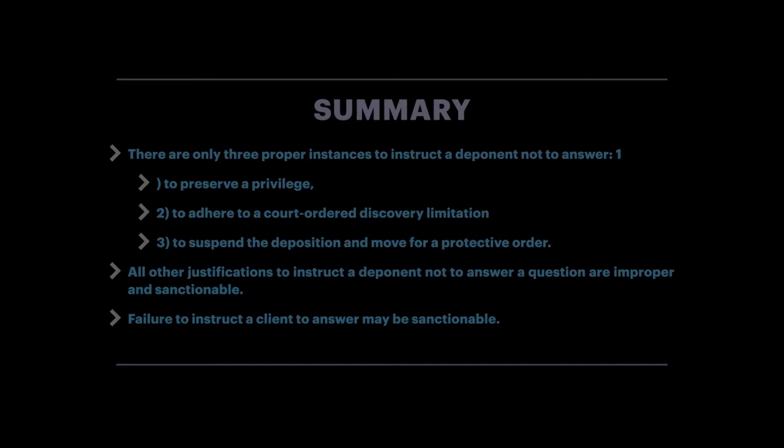But it's important to know if somebody tells the witness not to answer, if it's not one of these 3 reasons, you need to make them know that's not proper. Either the witness is going to answer, or I'm going to have to file a motion, and we'll have to come back another day and redo this, and I'm going to ask for sanctions. Usually that'll open their eyes, and they'll instruct the witness to answer the question.